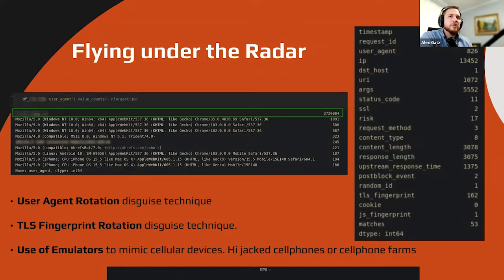So the three things we were trying to draw attention to here are they're going to use user agent rotation. They're going to use TLS fingerprint rotation. I would say TLS fingerprint rotation is a fairly advanced technique.